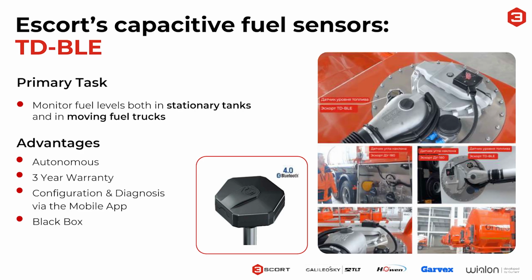of any height. Of course, we do not generally recommend installing the sensors in the tanks whose height is less than 15 centimeters, because in this case, the fluctuations of the fuel inside the tank are too strong to offset with any filtration algorithm. It's possible to install the sensor in a tank that is shorter than 15 centimeters if it's a diesel generator's tank, for example. In other cases, we generally do not recommend that.